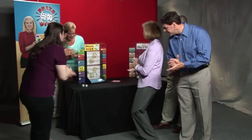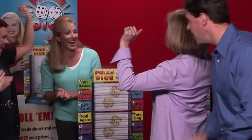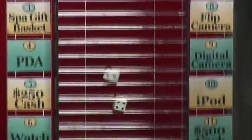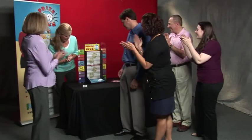Yay! Each player drops the dice into the chute and wins a prize depending on the results of the roll. Yay! The sound of the dice and the anticipation of the results builds drama and adds to the thrill. Everyone's a winner.